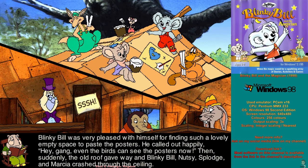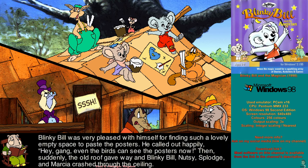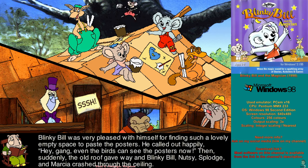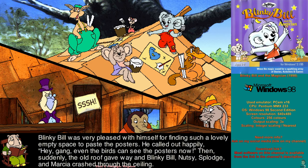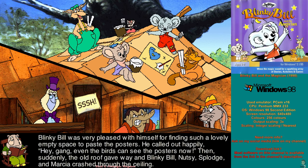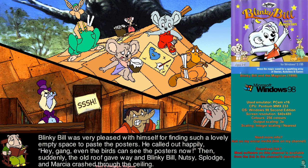Blinky Bill was very pleased with himself for finding such a lovely empty space to paste the posters. He called out happily, "Hi, gang! Even the birds can see the posters now!" Then suddenly, the old roof gave way, and Blinky Bill, Nutsy, Splodge and Marcia crashed through the ceiling.